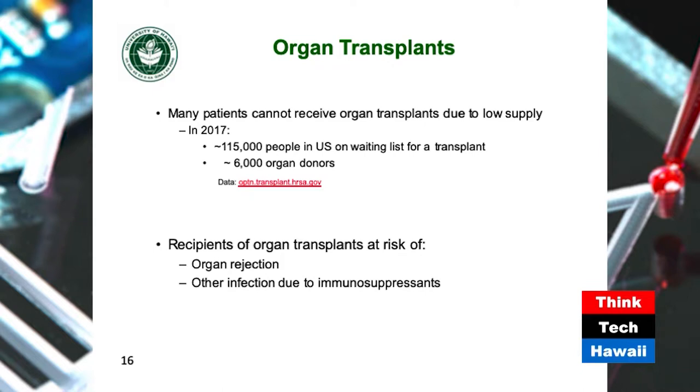This project that I'm going to talk about has the longest term vision. The idea is that there are a lot of issues when you need a new organ. So why don't you, when you're healthy, take some cells from your body and make an organ, so you have your own spare parts cabinet for later on.